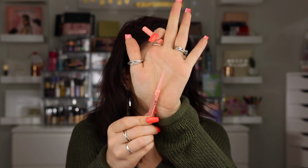And you guys know I use the highbrow for that all the time, so I'm wondering if this formula is gonna be similar to that. So I'm gonna go ahead and roll this guy up. So here's what it looks like. I don't know if you guys can really tell, and I'm gonna swatch it.